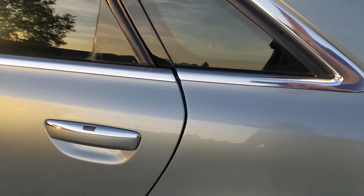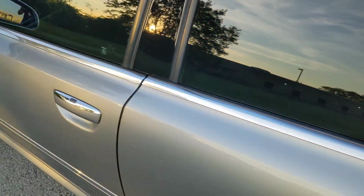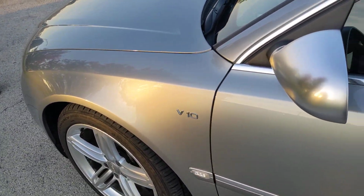Well, it's working, but normally it doesn't. All the other doors, the soft close works just fine. So those are the two major items.